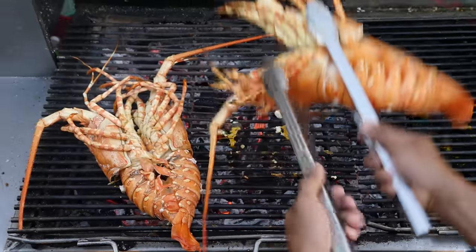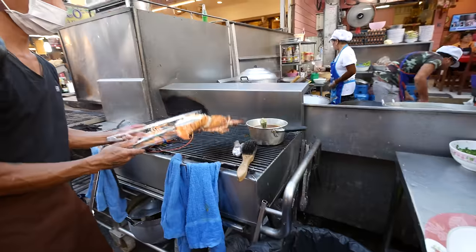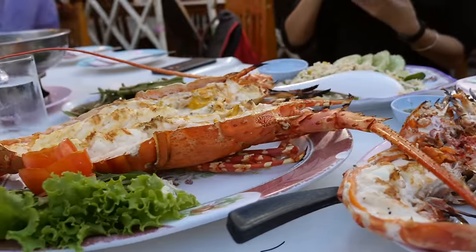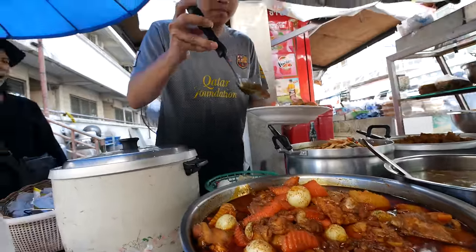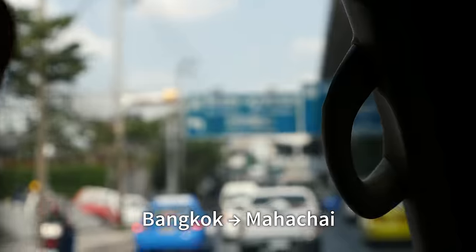Your mouth is gonna water when you see the monstrous lobsters coming up. But to build your excitement, we first stopped to explore a seafood market and enjoyed some amazing massaman curry at a Thai street food stall.